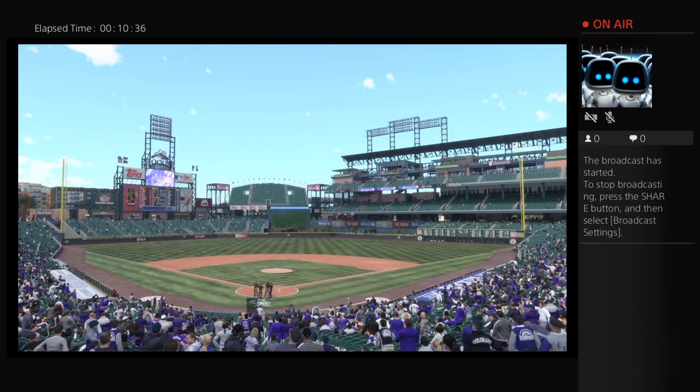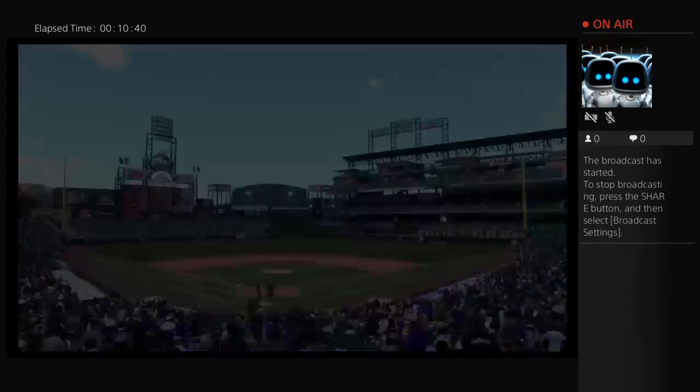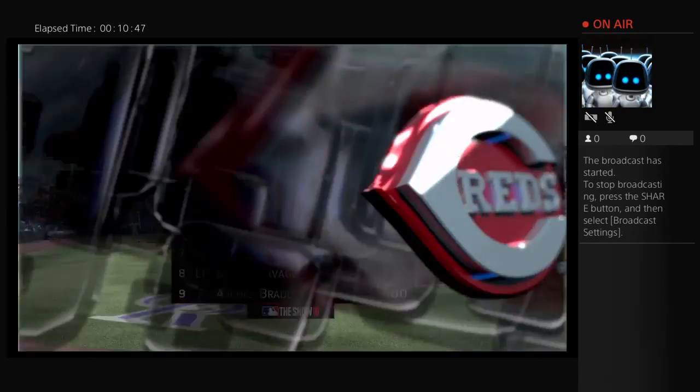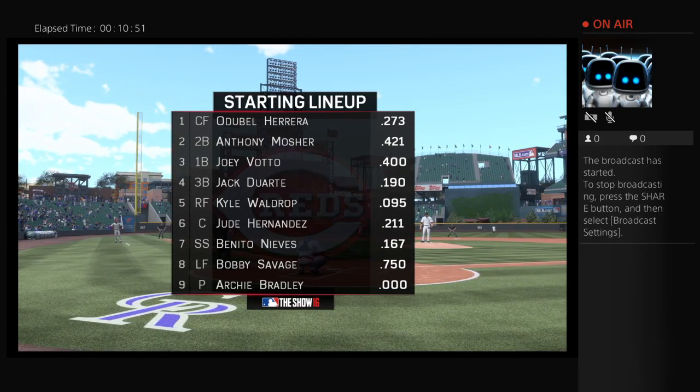Afternoon baseball for you on a fine Sunday afternoon from Coors Field in Denver. Today we wrap up this 4-game weekend series between the Cincinnati Reds and the Colorado Rockies. A moment here to take a look at the Cincinnati Reds starting lineup in this one.